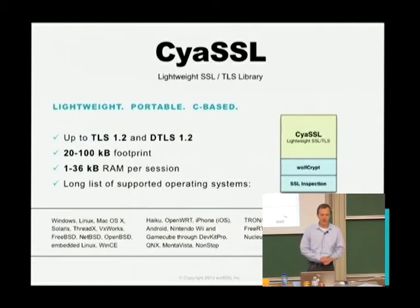Looking at our main product, CyaSSL, like I mentioned, it's a lightweight, embeddable SSL library. The whole library footprint ranges from 20 to 100 kilobytes, depending on how you build it. The 20 kilobyte option is a lean PSK, a subset using a pre-shared keys cipher suite, and TLS 1.2 only. 100 kilobytes will give you pretty much a full SSL stack using an embedded optimized compiler. RAM usage is low as well, 1 to 36 kilobytes per session.